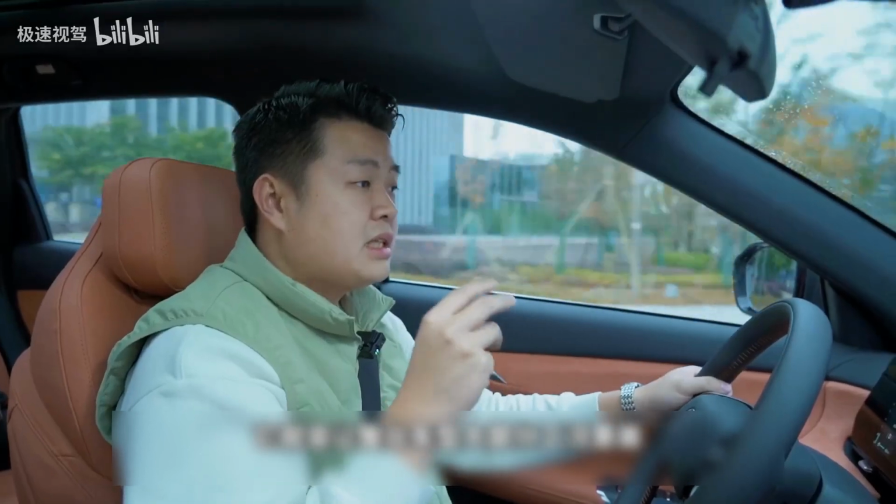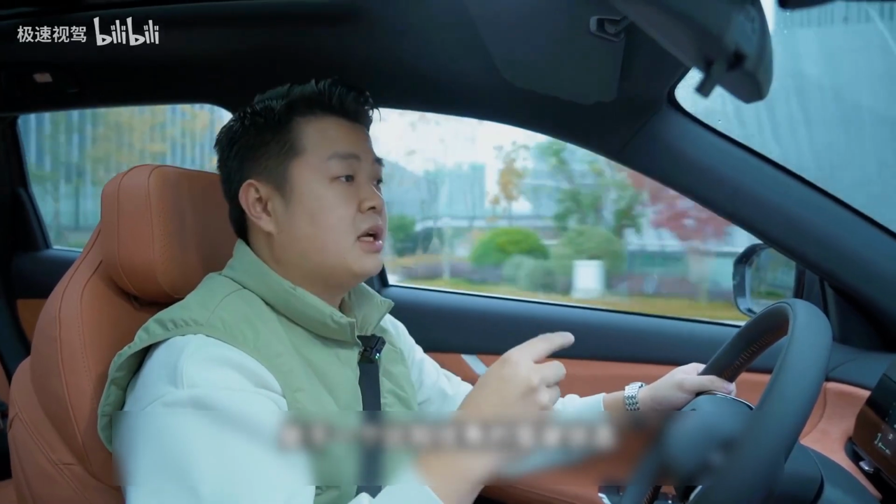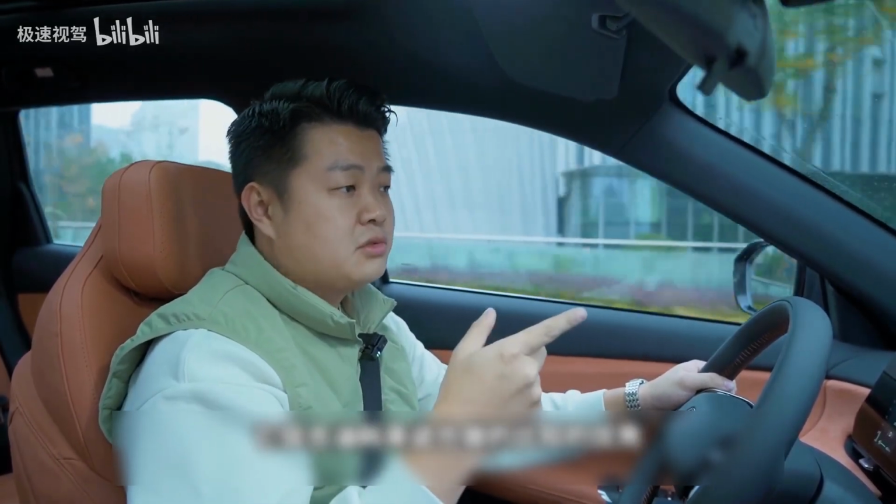The way it handles large and small bumps is different. It may not be as stiff as the Geely's chassis, but it handles them very well. It strikes a better balance in its output.